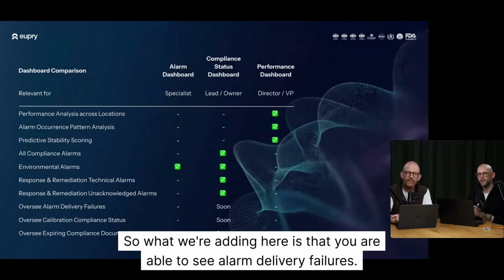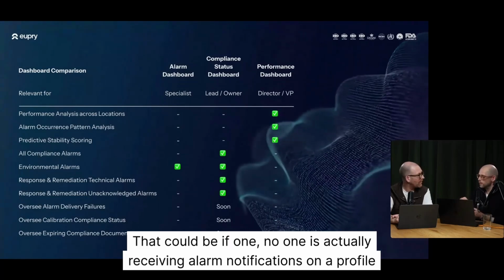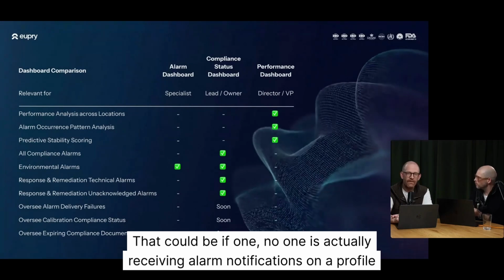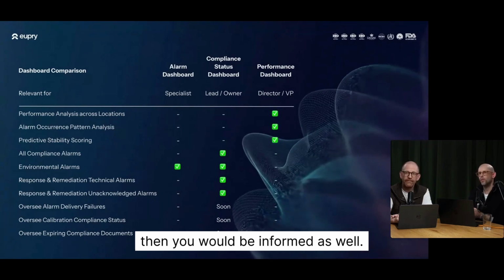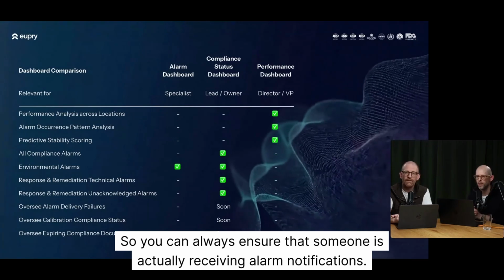So what we're adding here is that you are able to see alarm delivery failures. That could be if no one is actually receiving alarm notifications on a profile or a location. Or it could be that emails or SMS are not delivered. Then you would be informed as well, so you can always ensure that someone is actually receiving alarm notifications.